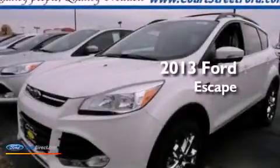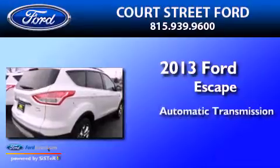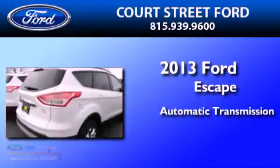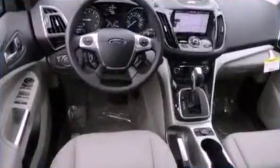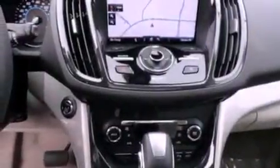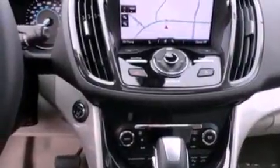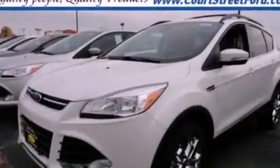This is a brand new 2013 Ford Escape. This crossover has an automatic transmission and an inline four-cylinder engine. Its top features include a rear view camera, a remote start feature, 9 strategically placed speakers, XM satellite radio, big 18-inch wheels, and traction control and stability control systems.